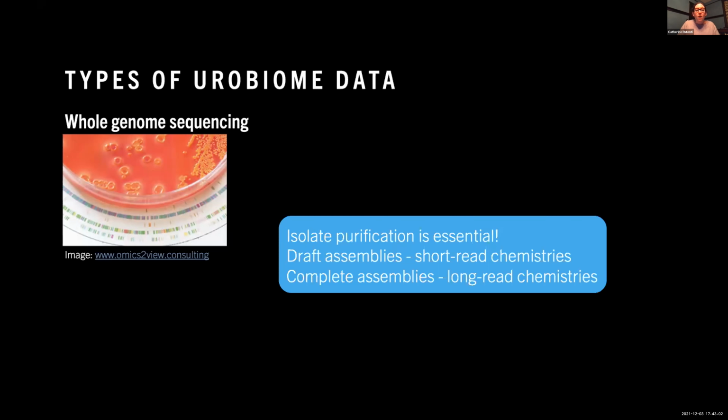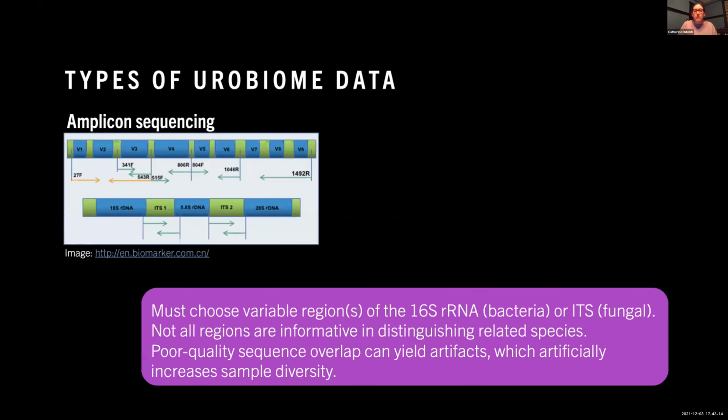technologies. In addition to whole genome sequencing, where we're looking at just a single member of the urobiome, we can also consider the community as a whole. And so there's 2 ways that we can do this. The first is amplicon sequencing. And so this is what those fundamental studies of not only the urinary tract, but the whole human microbiome really focused on, with determining who is present.